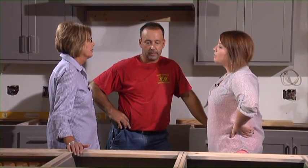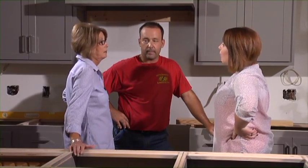We kind of have a problem that's our fault. When I gave you the measurement of the height of the ceiling, I told you it was 106. Okay. And we actually have 107 inches.